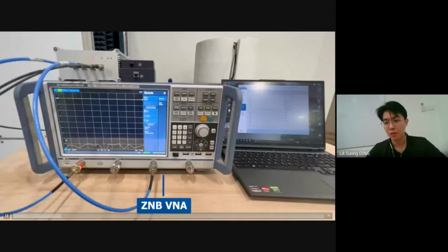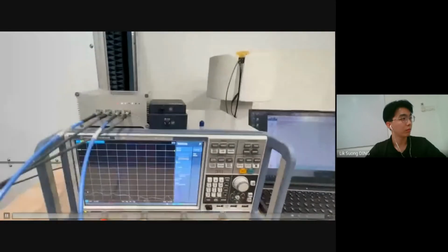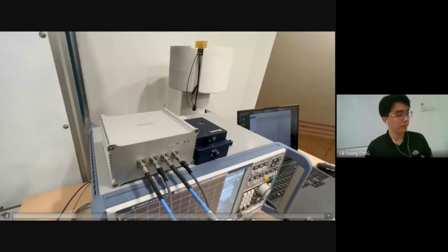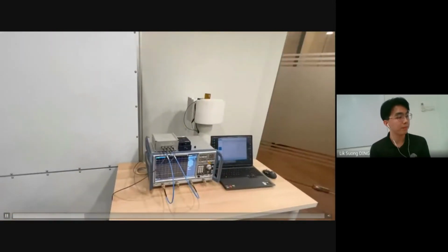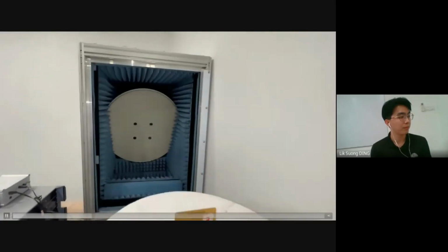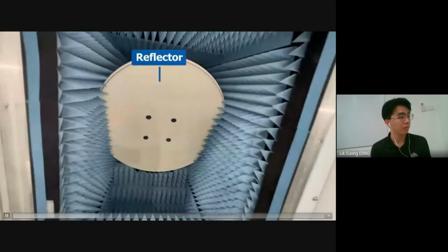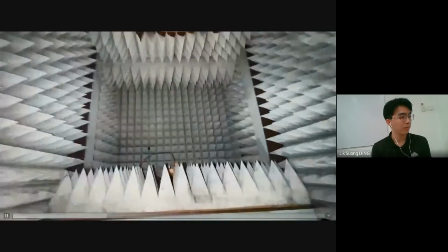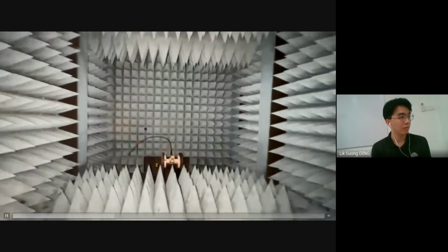We are using the ZNB8 series to showcase the dual channel UDBox 5G, which is an up-down converter. Then we have the turntable, which is part of the CATR system. The DUT is the B-board connecting to a 4x4 phase array. Then we look into the CATR system where it consists of a detector and a feed horn. Our feed horn can support from 26.5 GHz to 40 GHz.